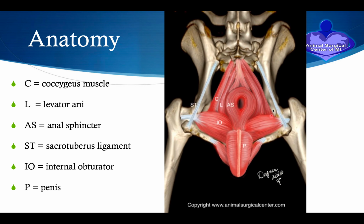What you're looking at is the back end of a dog, basically its rump. We have a series of muscles that support the rectum and the anus, and these consist of this muscle called the coccygeus, the levator ani, the anal sphincter, internal obturator muscle. Here we have the sacrotuberous ligament. The penis is located right here, and basically this is what is called the pelvic diaphragm. That is like a dam of muscle that basically holds that rectum in place.